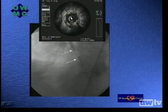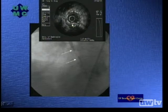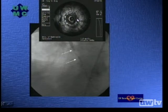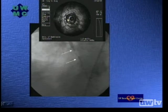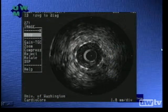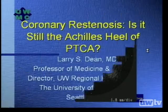Here we can see our intravascular ultrasound catheter, and the bright spots on the outside represent the stented portion of the vessel. Inside this, we can see echolucent material, which represents tissue in the lumen of the vessel. A close-up of this reveals the outline of the lumen, which had an area of 3 millimeters squared, which is below our cutoff of 4 millimeters squared for significant obstruction.